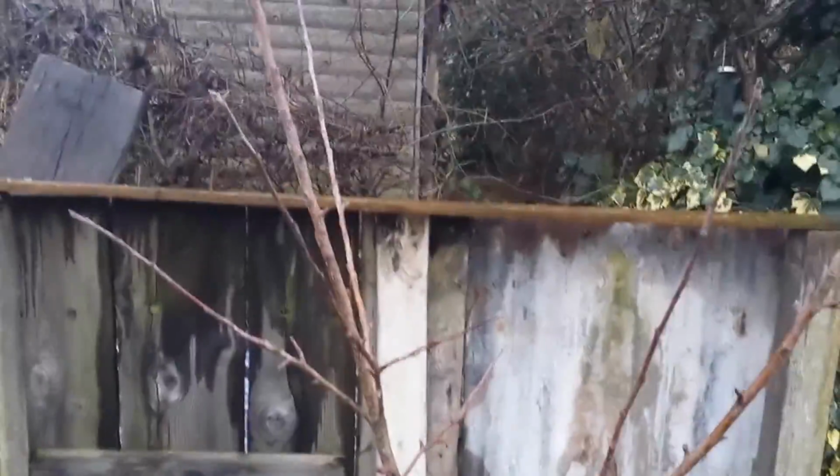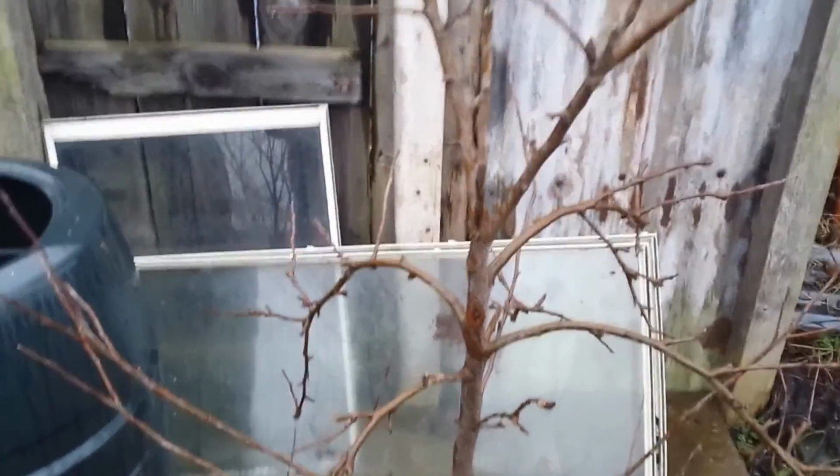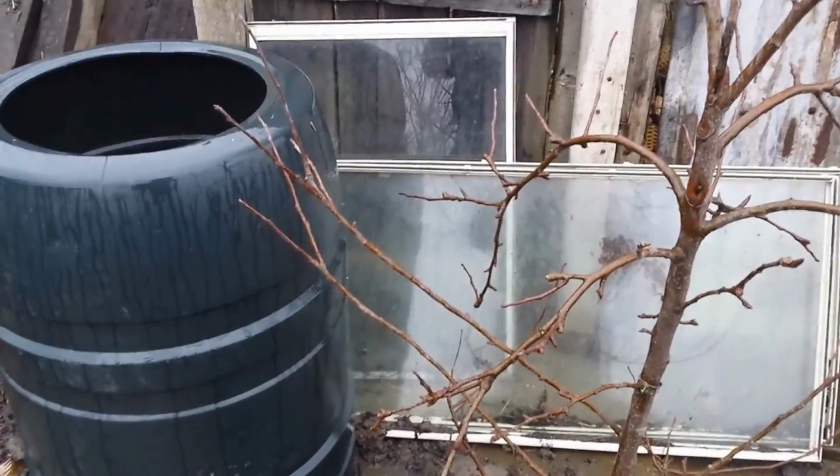Alright, turning around, I have a fruit tree here. I'm not sure what kind of fruit tree, I got it given to me. I'll find out when it starts producing.